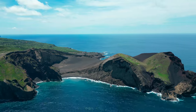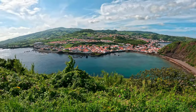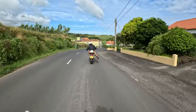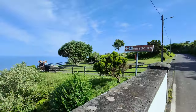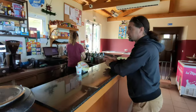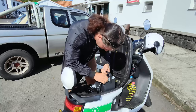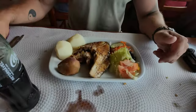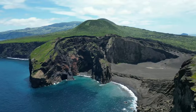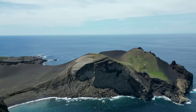In today's adventure, we will be exploring the stunning Faial Island. Today, we will do a full review of the electric scooter's pros and cons. On the way, we're gonna stumble upon some stunning miradouros. We will take a necessary break to recharge our scooters and we're gonna hang out in one of the restaurants with the local cuisine. But the main attraction of the day will be Capelinhos Volcano in Portugal.